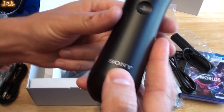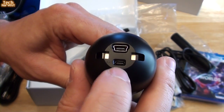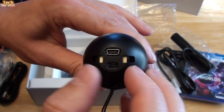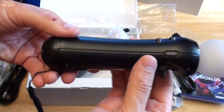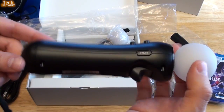You have your Sony branding down here. So on the bottom you have your mini USB here, and then you have an expansion port here. And I believe that is for charging. Obviously the USB is for charging, but I think these are contact points for charging as well. You have sort of a line on the side here, your start button. That's the profile of it.